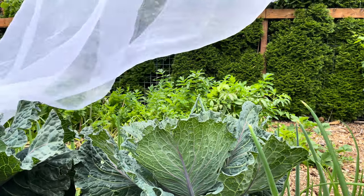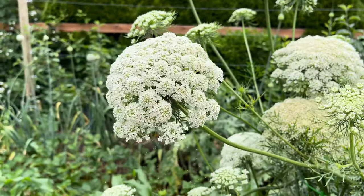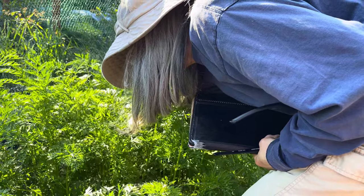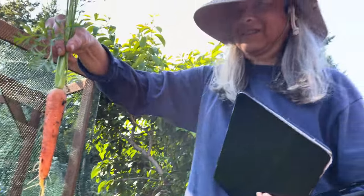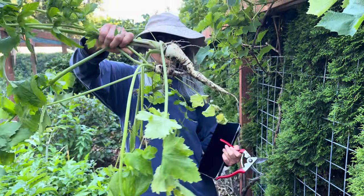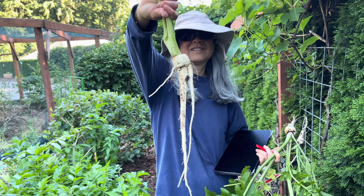Look at this one. Flower. That's an eggplant flower. Not this, this spinach. This one looks nice and big. Ready? Go ahead. Yes? 3, 2, 1. Ooh, that's a nice one. Whoa, that's a big boy. That's a good size. That one's a bit smaller.